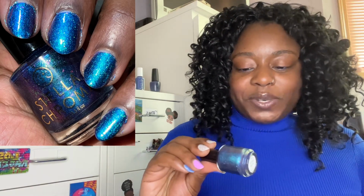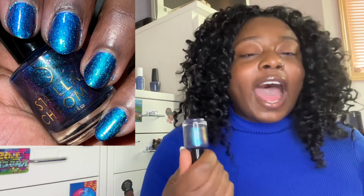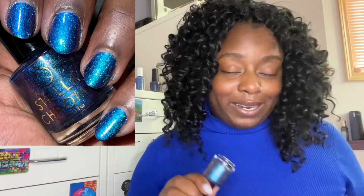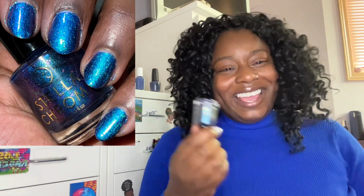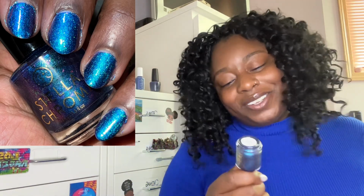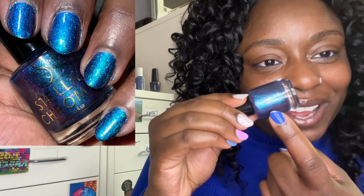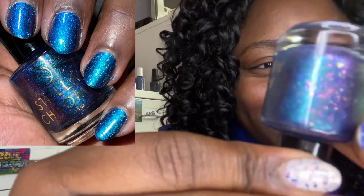This took about, I think, 2 coats when I wore it. I didn't wear it for too long because I wore it to show you guys just a swatch and how it looks, but I do enjoy this one and I'm not doing away with it like I was. It saved itself by being so beautiful. Who doesn't like that?